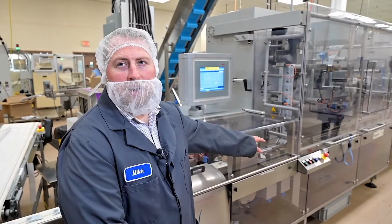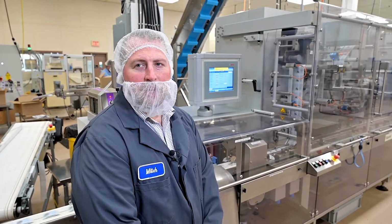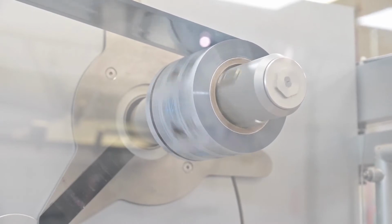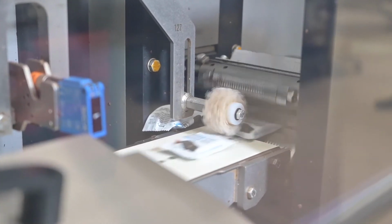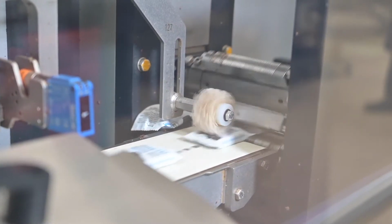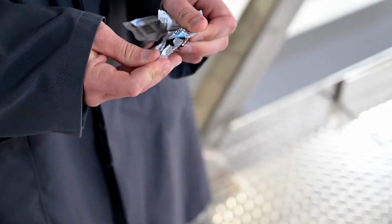What you see here is the Chocolatier snaps coming through the SigPack HRM wrapper. The film is going through a laser date coder to hit about 1,000 pieces a minute, and then it's going through a sealing, cutting, and crimping station where we press the cold seal, cut the product, and set it off into the bucket elevators. These are running through in a cold seal wrap at about 1,000 pieces a minute. This is how they look coming off of the HRM.